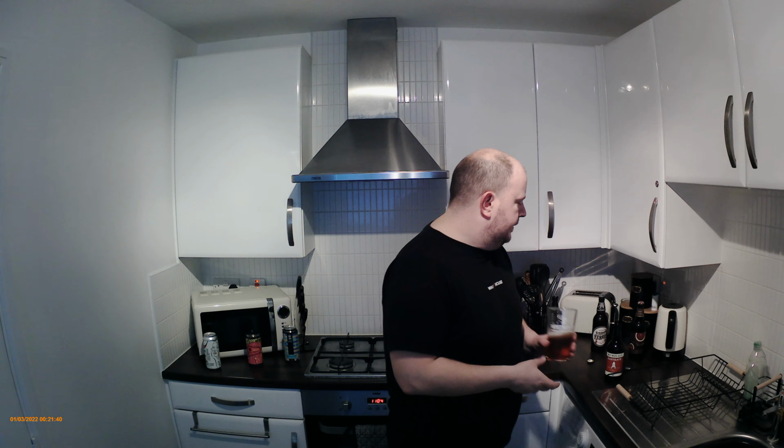It's sort of sweet, twiggy, quite moreish. I would say this is a better, more interesting version of like a Doom Bar. It's a Sharps Doom Bar, it's everywhere. In a bottle it's pretty horrific, to be like, well, it's not great.